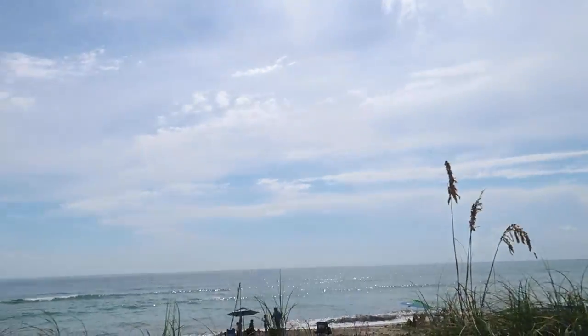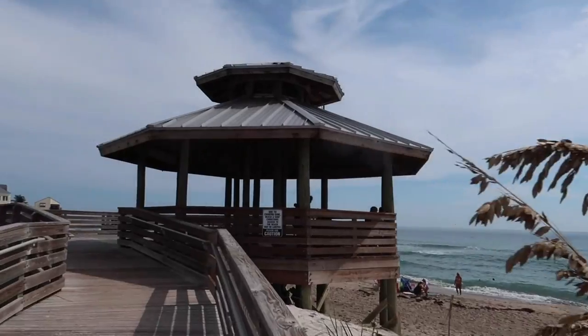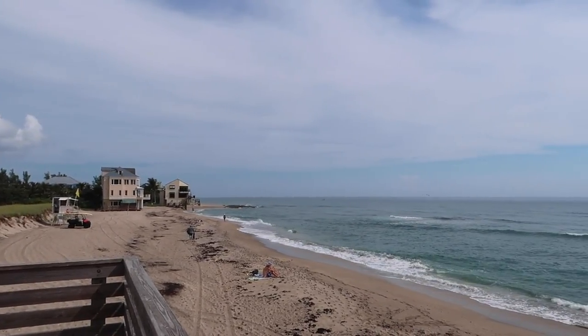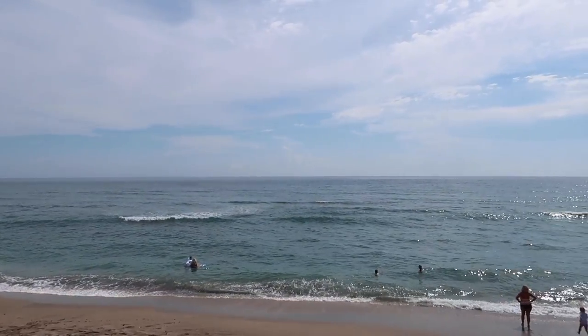So we're headed out. Most of the families are down this way. We're gonna head down that way, kind of towards that jetty down there. We'll fly the drone back and forth. You can kind of see the breaks of the waves. That's where the reef is.